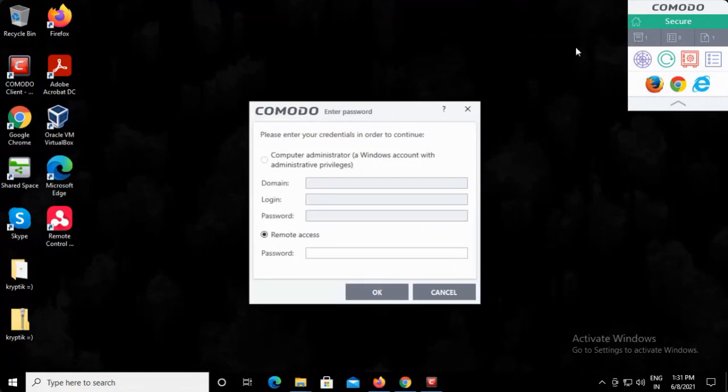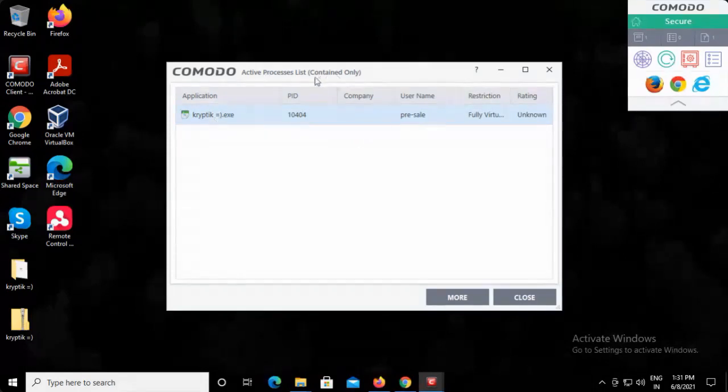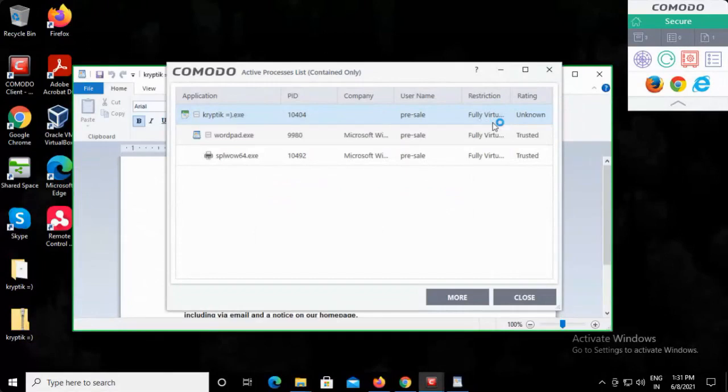Now, in the center of the screen, there's a window. And this is the tamper-proofing window which you're seeing here, so that the end user does not make any changes to the agents or uninstall the agents. And I enter the admin password, which is defined in the portal itself. If you notice, the Cryptic, whatever I executed, is opened inside this containment in a fully virtualized mode, simply because the rating on that particular file is unknown.